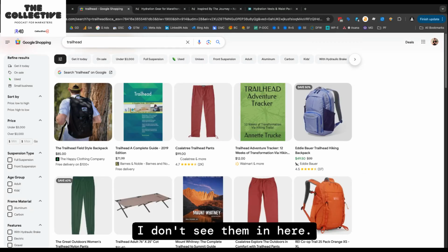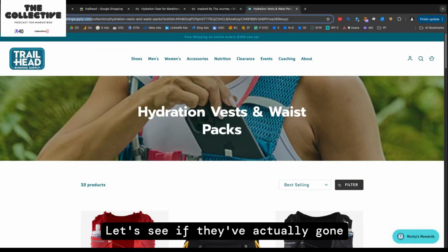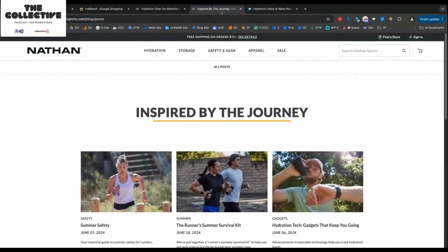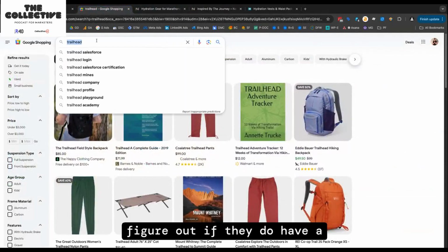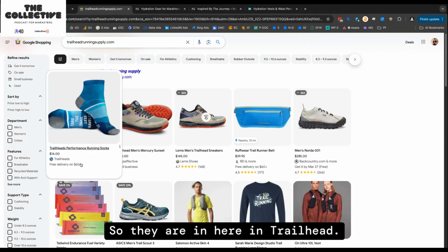I don't see them in here. Let's see if I actually copy the domain trailrunningsupplies.com. Let's see if they've actually gone here. So it is a bit hard sometimes to figure out if they do have a product merchant feed. Let's see. So they are in here in Trailhead.